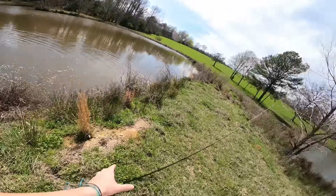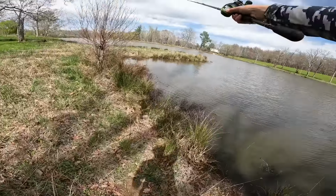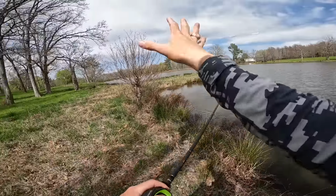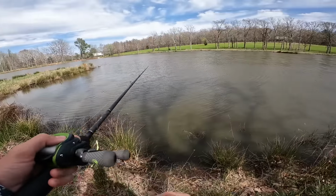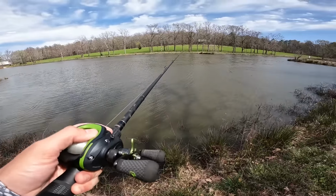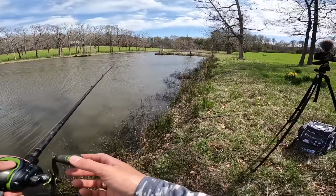See ya. Got ourselves a new craw just for the fun of it. And we're gonna hit some of these same pockets here and by the dam that I didn't really fish a craw in that thoroughly. See if there's been fish here the whole time. But first, we have a guest, it looks like.